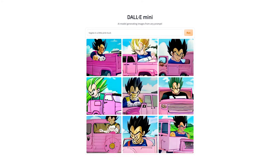You know what it is? He got a tiny pink truck to make himself feel bigger. Well, you said little. Yeah. If you just said pink truck, it probably would have been better, but it was like, oh, it has to be little. And then it does what you told it to do, not what you wanted it to do. Now, when I put in little pink Ford, it was just a bunch of pictures of pink Fords with no Vegeta. Okay. Well, yeah, he's in trucks that are smaller than him, except for the bottom left one, but he's chilling in, like, the bed of it, so, yeah.